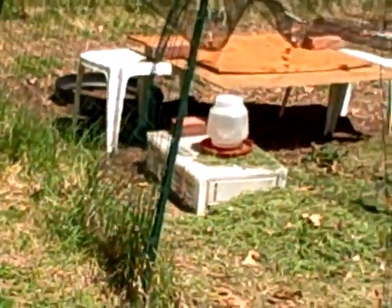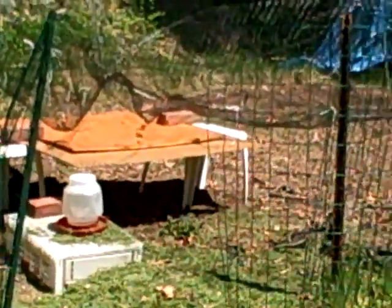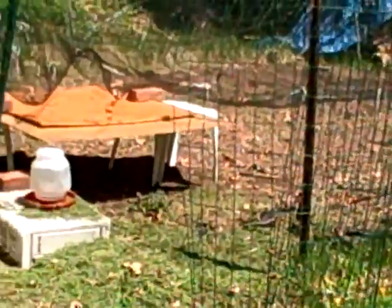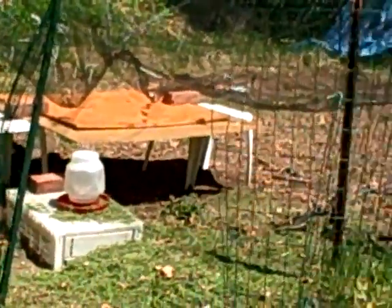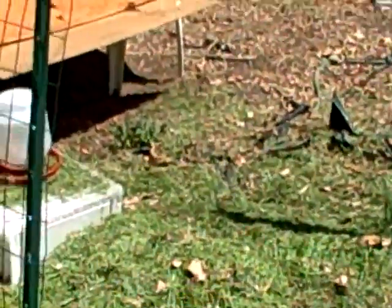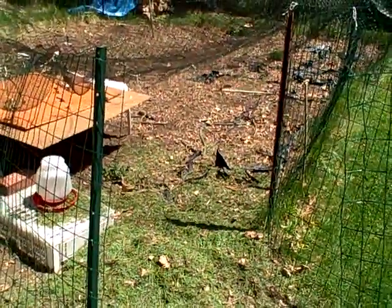So what we do is we put them in the garden. That's our messy garden. We haven't planted it yet. What we're doing is we're just letting the chickens go in there and hang out, spend an hour or so a day in there. So they go poop in there, and chicken poop is a good fertilizer. And then they eat the grubs and bugs too. So by the time we're ready to plant, it's nice and cleaned out.